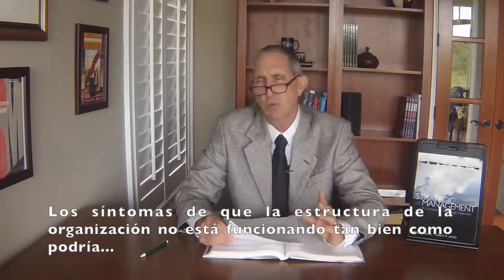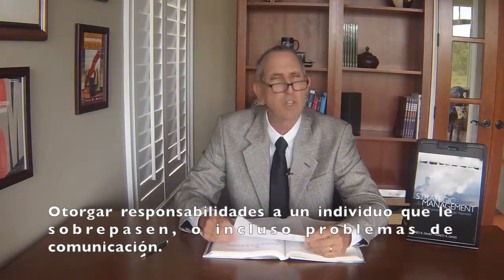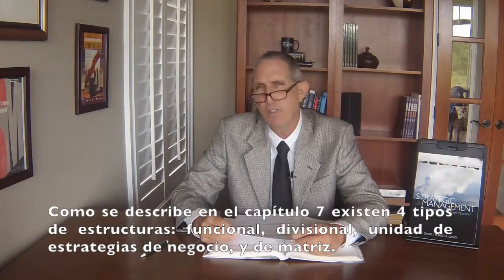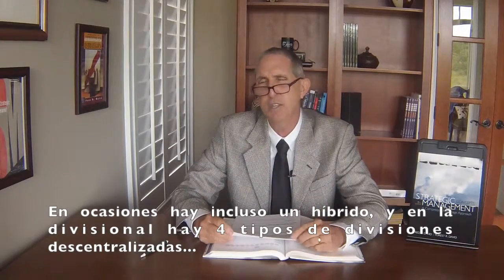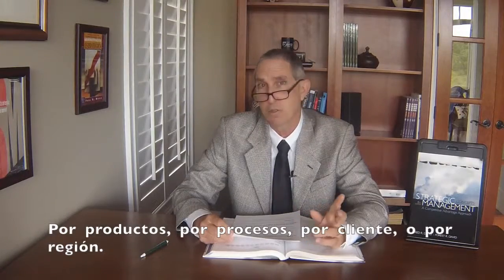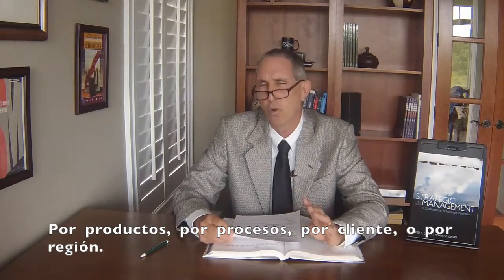Some symptoms that an organization structure is not working as well as it could would be declining revenues and profits, too large a span of control, numerous conflicts, or even communication problems. As described in Chapter 7, there are 4 types of structure: functional, divisional, strategic business unit, and matrix, and sometimes even a hybrid. And within the divisional, there are 4 types of decentralized divisional. Could be by product, by process, by customer, or by region.